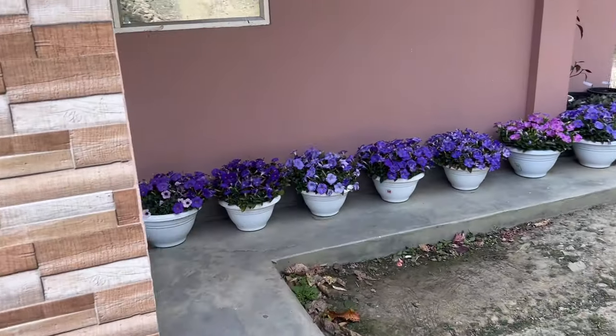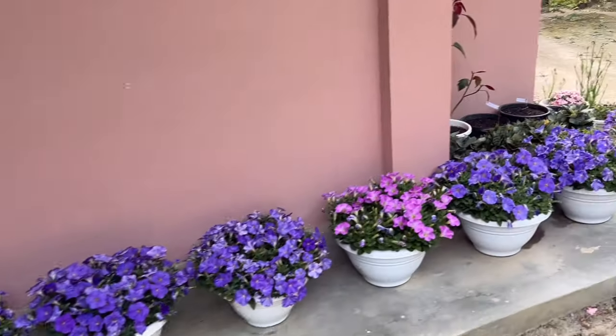Look at my sister's flower. Wow, so pretty.